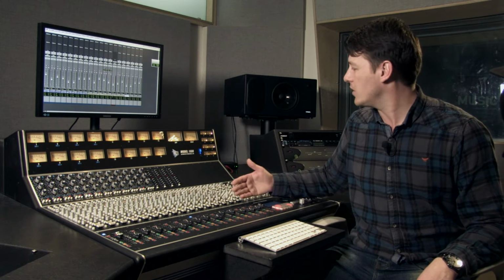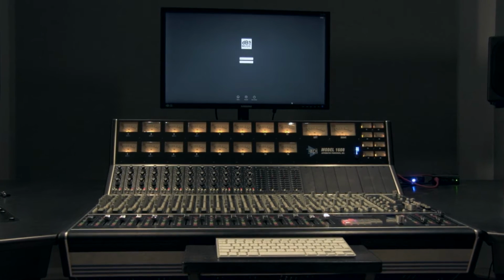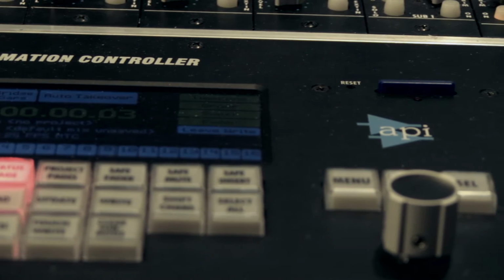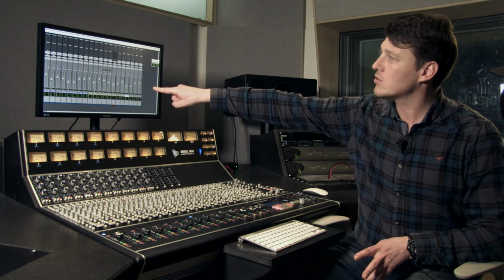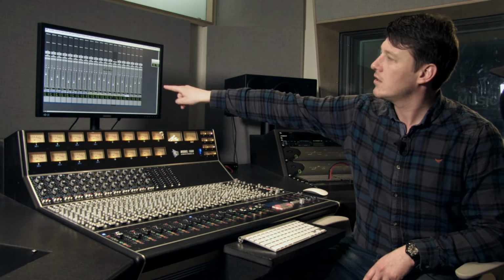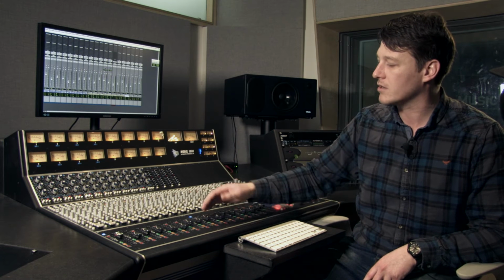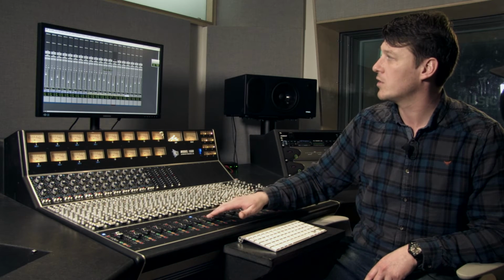Then I guess the other feature, the non-standard feature that this console in particular has, is the automation controller. And obviously this allows communication between Pro Tools and the desk itself. So what you can see is on Pro Tools you've got banks of 8 sort of highlighted with the coloured boxes around there, and they're basically linked up to each of these faders. So when we move those faders, they're synced up, and in this way we can build up a mix inside the box.